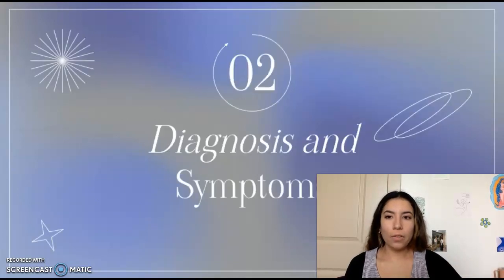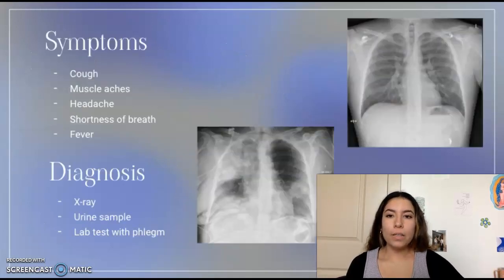Moving along, let's go into how they diagnose this and some of the symptoms of this disease. Some symptoms of Legionnaires' disease are cough, muscle aches, headache, shortness of breath, and fever. Some other, not as common symptoms are GI issues like diarrhea. It takes 2 to 14 days after exposure for symptoms to show. As you notice, the symptoms are pretty similar to pneumonia.